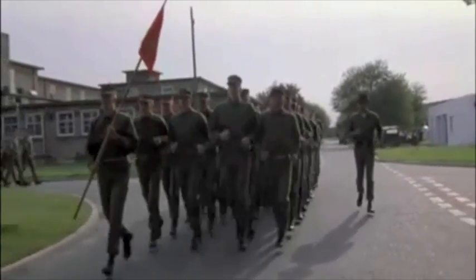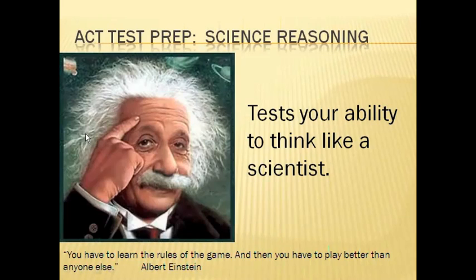Today is going to be our first ACT test prep session on science reasoning. The test that tests your ability to think like a scientist. Now then, in the words of one of the greatest scientists of all, Albert Einstein, you have to learn the rules of the game and then you have to play better than anyone else.